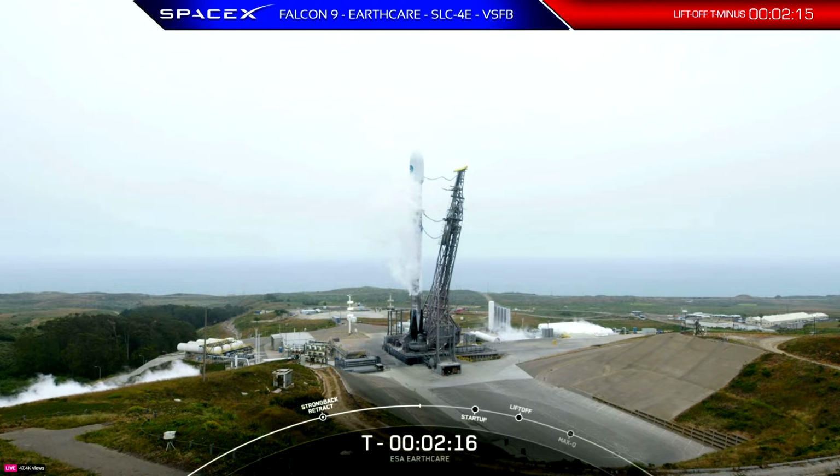The EarthCARE payload continues to be healthy, and the Falcon 9 team is tracking no issues on the rocket. Weather is still looking green, and the range is ready to support our T0 of 3:20 p.m. Pacific time. And with that, we're proceeding into the last couple minutes of terminal count.